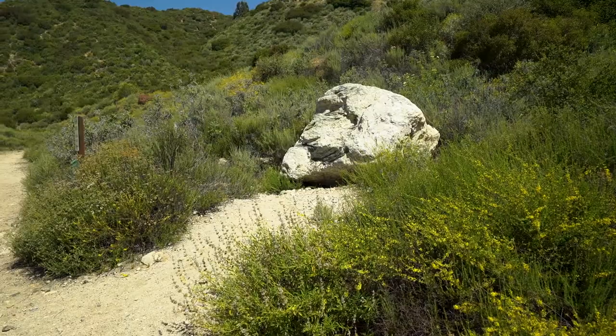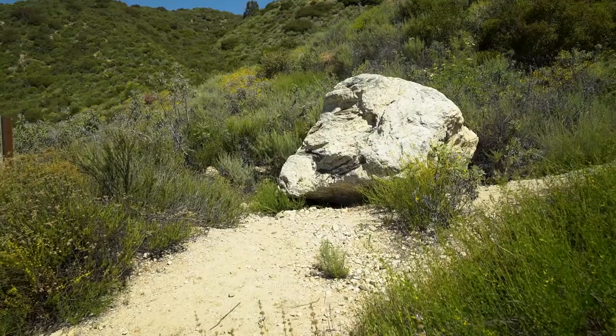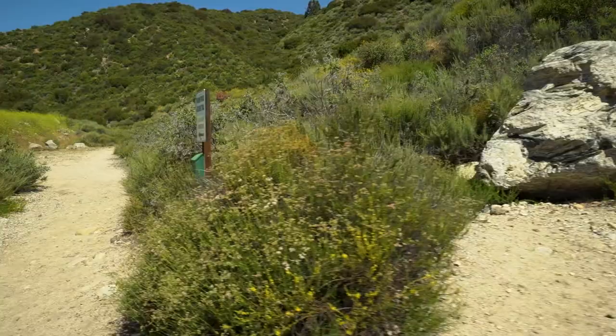On our way to Mummy Rock Trail, we pass this rock that looks like a mummy head. Doesn't it? Can you see the face? Mummy Rock Trail is approximately 0.2 miles with minimum grade, perfect for families with children. Let's go.